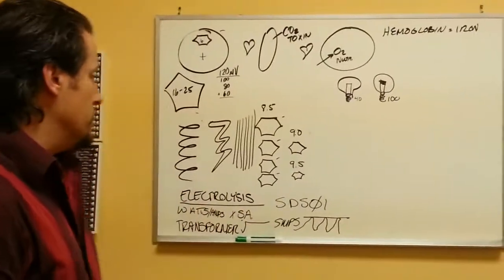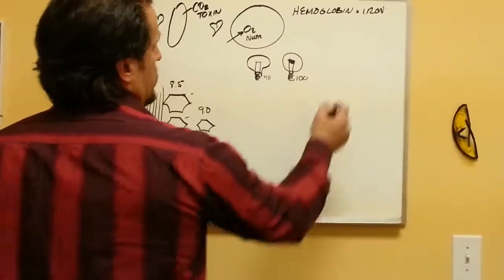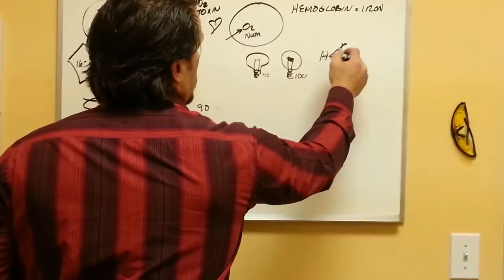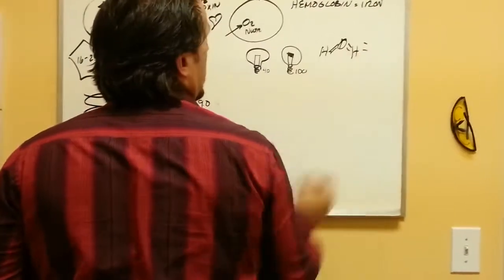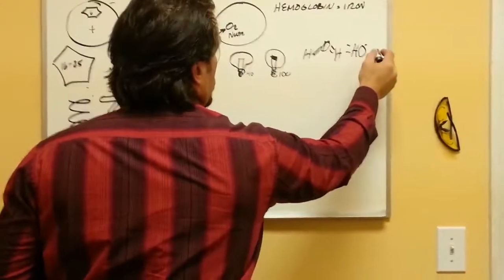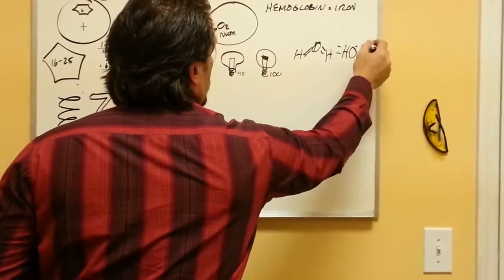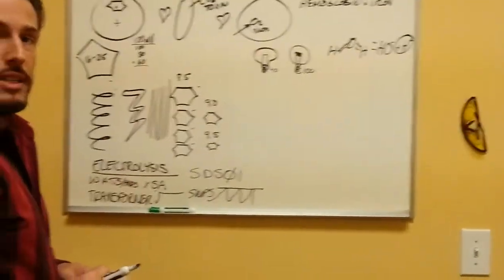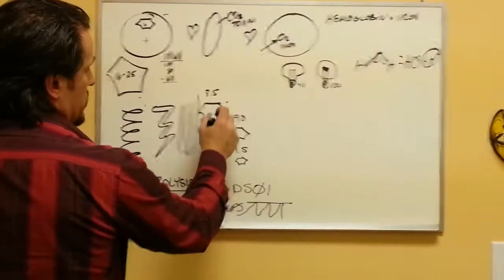Why that's important is because this electrolysis process, when you have enough voltage, will literally take the water molecule, which is diagrammed like that, and it spits it out to be hydroxide and a hydrogen ion. This hydrogen ion right here is the most powerful antioxidant that we know of. That's part of what takes these charges here.